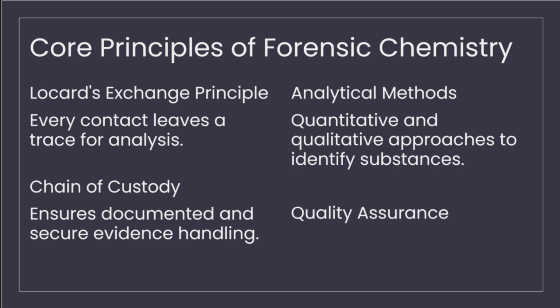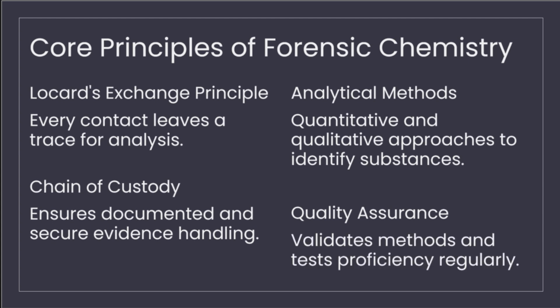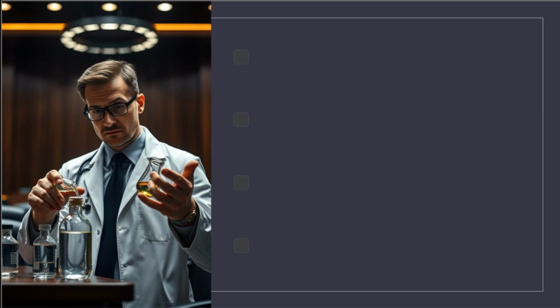Finally, quality assurance. Validating methods and regularly testing proficiency is critical. This quality control ensures the reliability and credibility of forensic analysis.